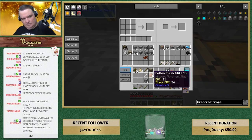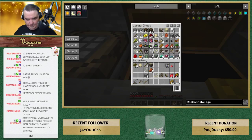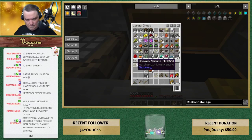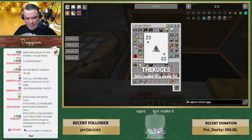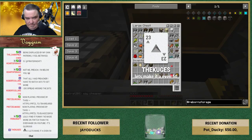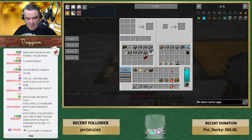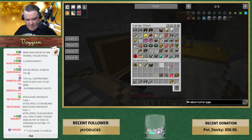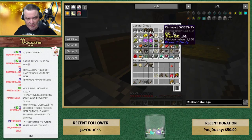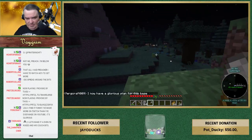Because I need a little bit of copper so I can make the TR grinder. It's cheaper than the pulverizer. Put that in there. I'm going to put that there. Yeah, it's way cheaper. Okay. That I'm going to keep. As a matter of fact, I'm going to grab a couple more iron.